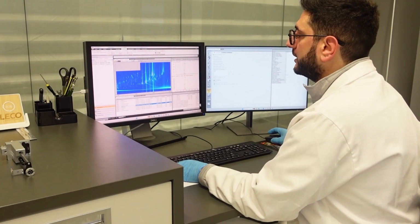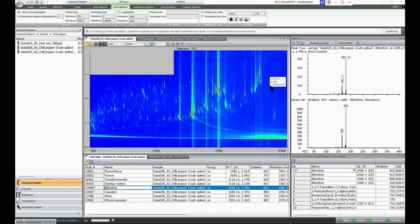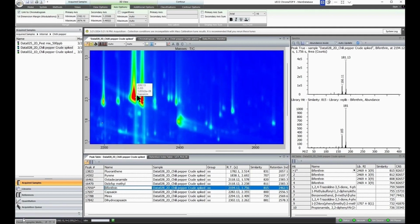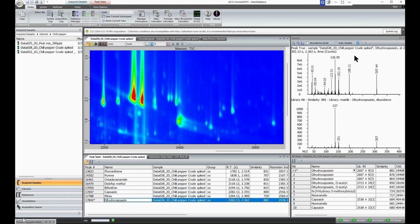Let's delve now into the results and discussion. So that's our crude chili pepper sample analyzed using GCxGC technology. You see how rich the sample is, and many of these reddish peaks belong to the matrix. If we zoom in on a couple of them, you see some very specific and peculiar components belonging to the chili peppers, like capsaicin and dihydrocapsaicin. And you see the library match for both of them is pretty good.